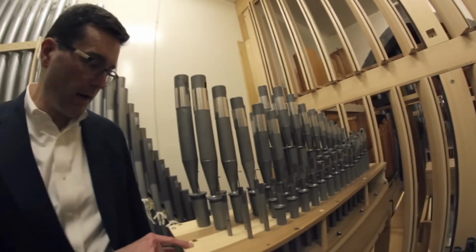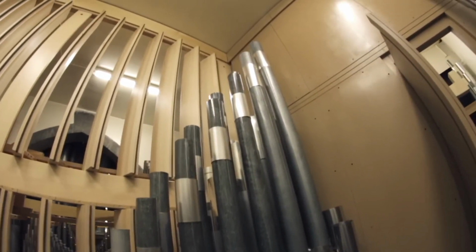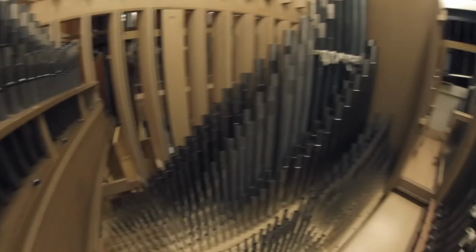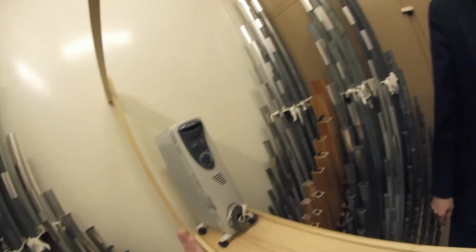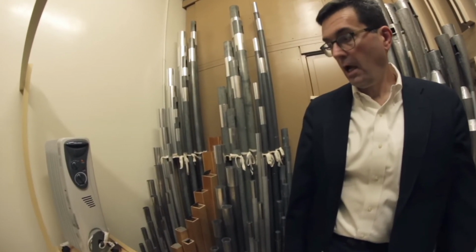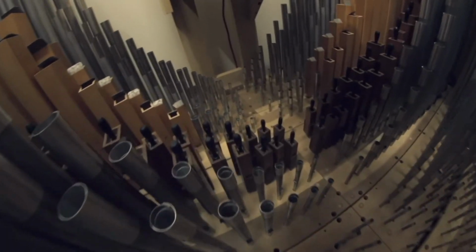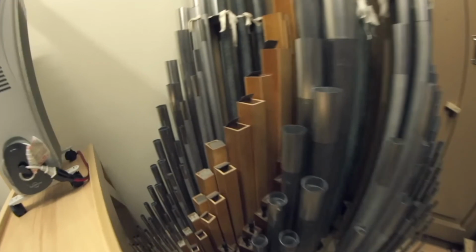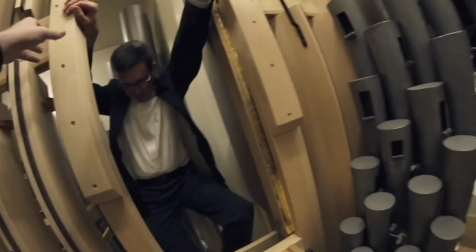This is the Vox Humana, the human voice. Wow. This is actually an important part, that these don't get too cold or too hot. Yeah, we try to keep the temperature at 72. These are really interesting. They're all so different, all unique. It's funny how many different sounds you can get from just putting air through a pipe.